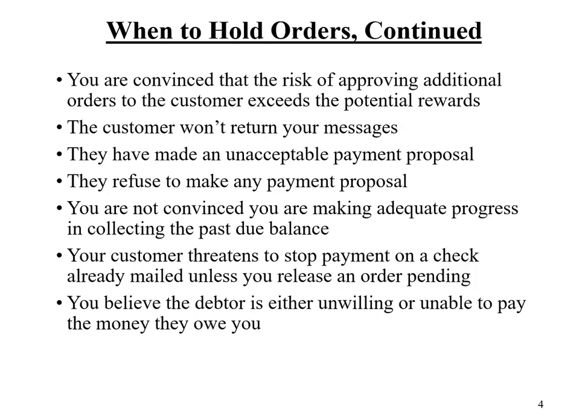When to hold orders continued. A customer could be eligible for a credit hold if you're convinced that the risks associated with approving an additional release of products or services on open account terms are more than offset, I should say, by the potential rewards. In other words, the profits that you stand to make if the customer makes a sale don't offset the risk of actually offering additional open account terms to that customer.